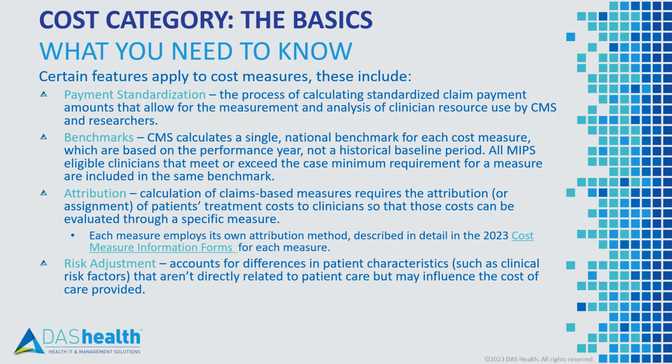Now, before we get started into each measure, there are some basics you need to know. For cost measures, certain features apply, which first is payment standardization, the process of calculating standardized payment amounts that allow for the measurement and analysis of clinician resource use by CMS and researchers. Payments included in MIPS cost measures are payment standardized.